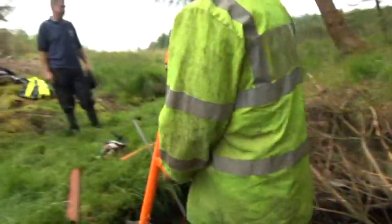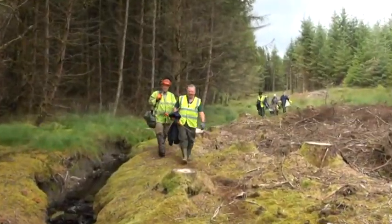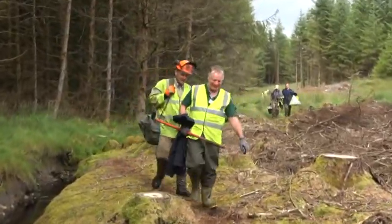We would like to highlight that all relevant statutory and non-statutory approvals, including landowner permissions, should be sought prior to commencing any improvement works.